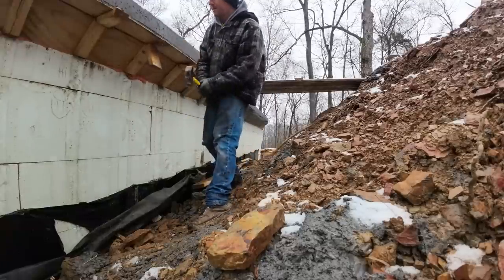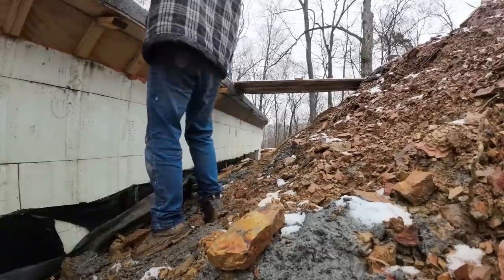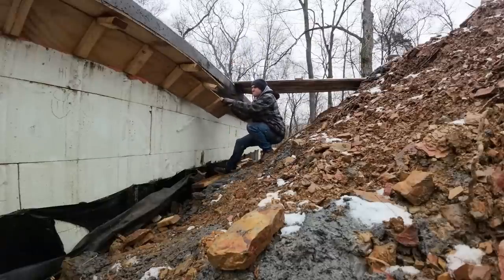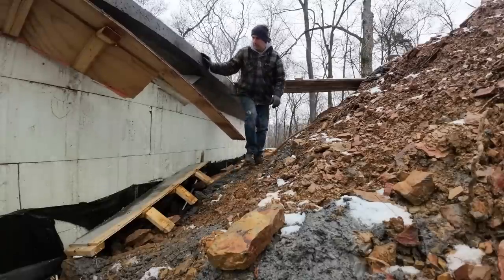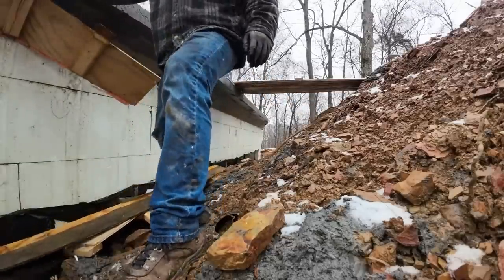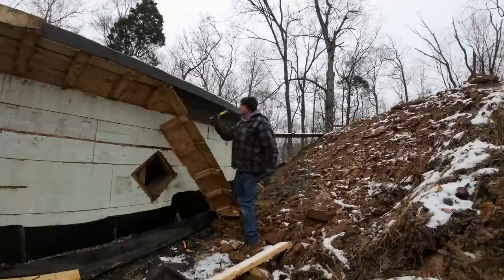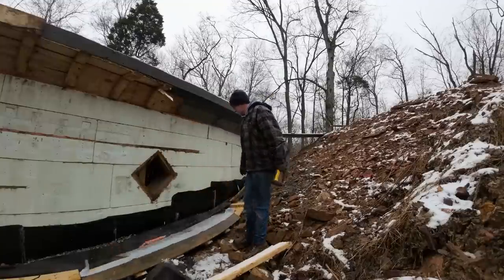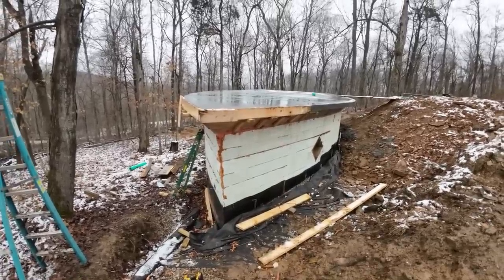Everything's so much faster and easier when you're not on a ladder. Moment of truth. Get that off there and see what she looks like.